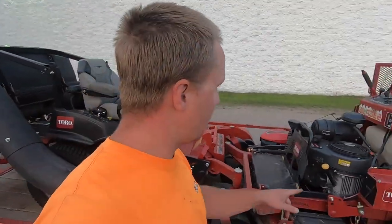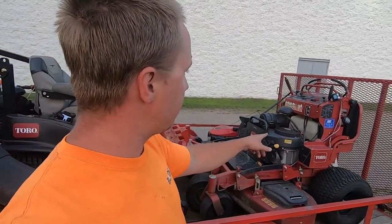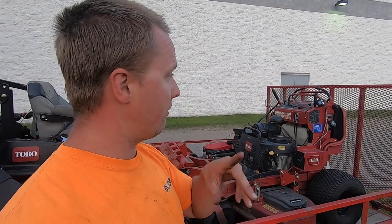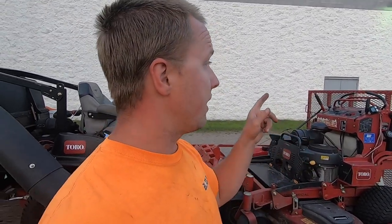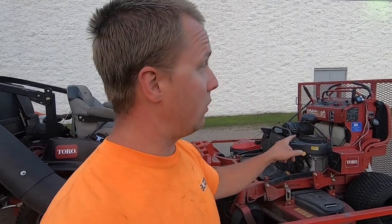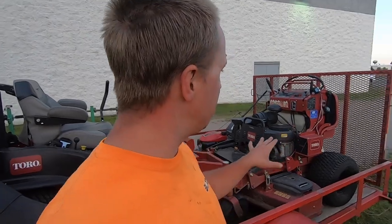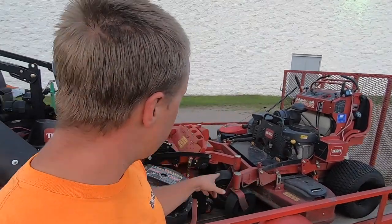All right, so over here we have the Toro Grandstand. This is a 2020 model, has just over 500 hours. I promised you guys a review video, and I believe the next one you'll see will be a 500 hour review on the Toro Grandstand. So it's not a multi-force, but it does the job. It's a 52 inch deck. Forgot to mention the Z-Master is a 60.